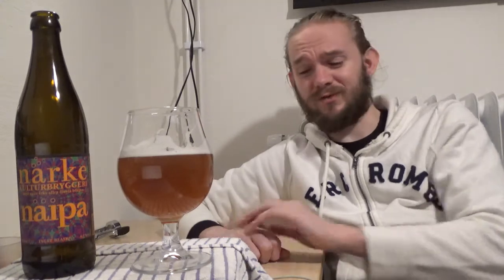This one was the Näipa, coming in at 6.7% ABV from Närke Kulturbryggeri in Örebro, out to the west of Stockholm here in Sweden. Was thinking this one would be a New England IPA, but it's really more like a modern take on the old English IPA, come to think of it, like an old real IPA.